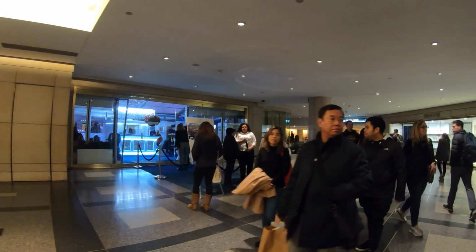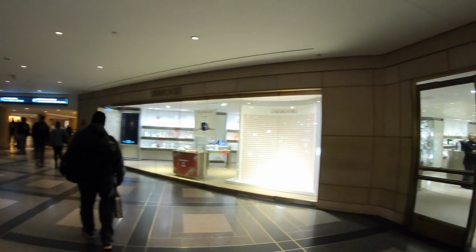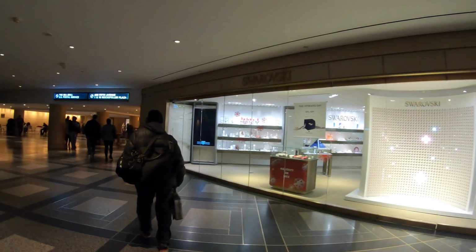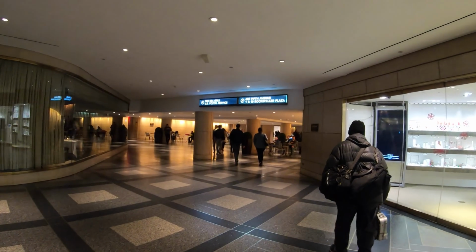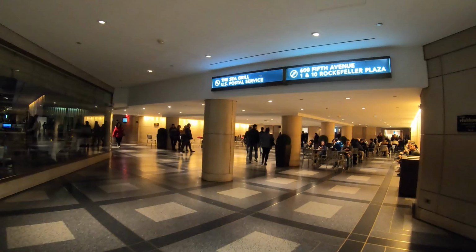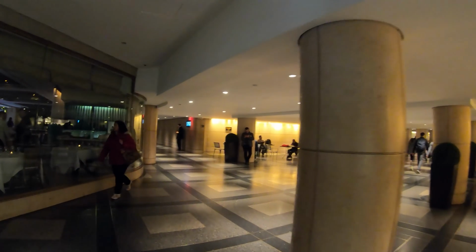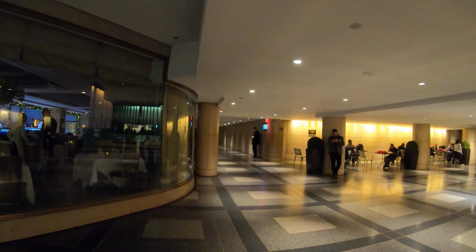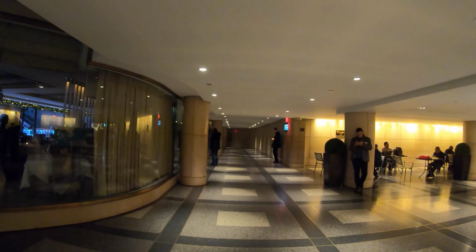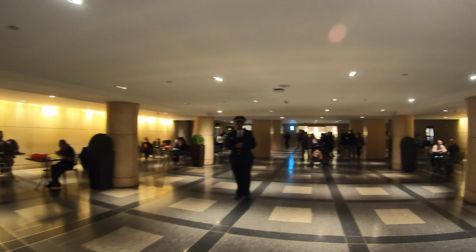Here's a VIP igloo entrance. Here's Swarovski Jewelry Company. Another seating area over here. There's also a post office branch here in Rockefeller Center. Straight ahead that way. So imagine that.